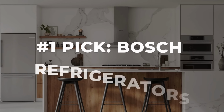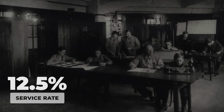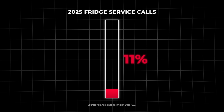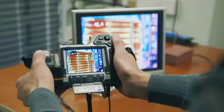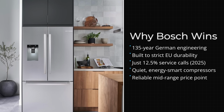And number 1, the best fridge most people can actually buy, Bosch. Bosch has a 135-year engineering history, and it shows. Yale Appliance's real-world service data puts their 2025 service rate at 12.5%, one of the lowest in the industry. Bosch uses conventional compressor designs, with a focus on build quality over flashy features. Their fridges are quieter than most, energy efficient, and built to a European durability standard.